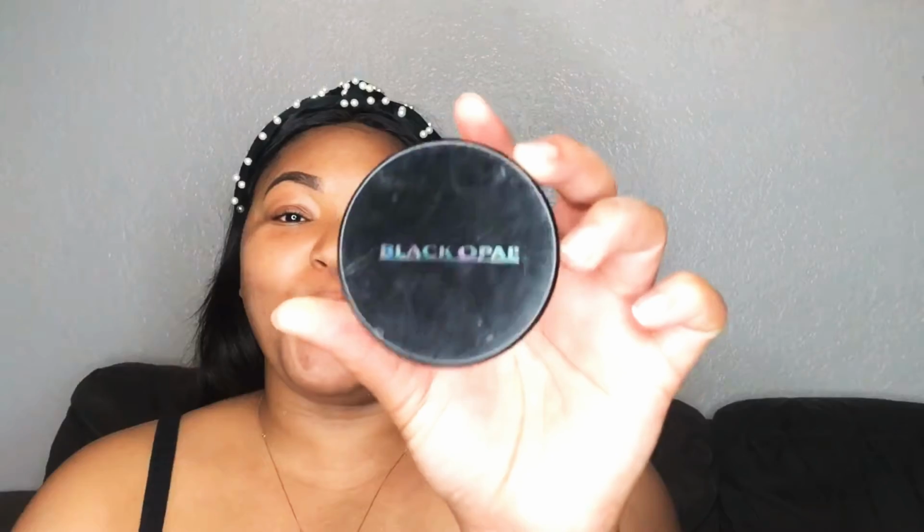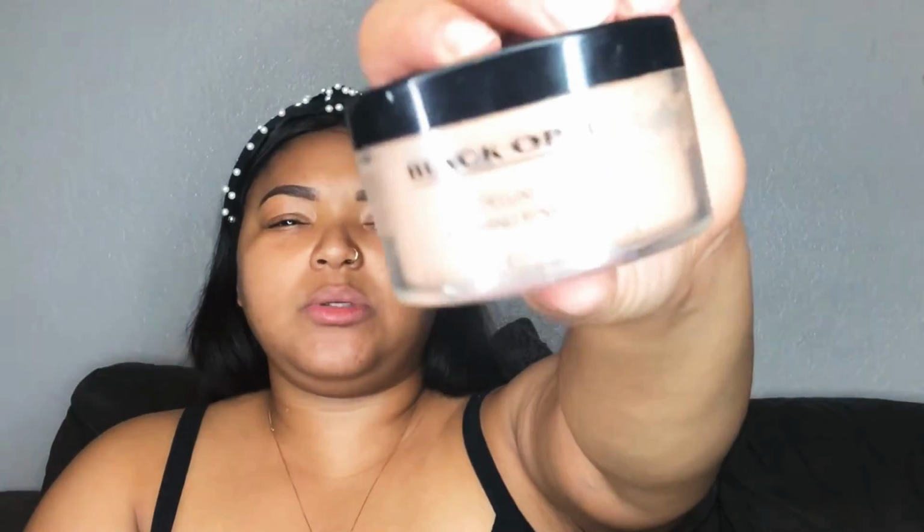This is super old, guys. This is super old. Oil control formula. It's a deluxe finishing powder, and it's in a color medium. I don't really care for this because it oxidizes. When I put this on my face, it changes the tone, the color of my face. So I don't really use this.